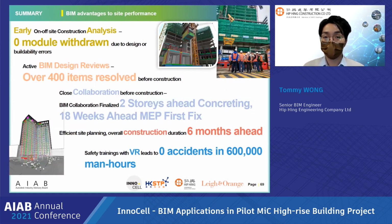Here are some of the achievements that we have met. I think the ones worth mentioning are that our modules are 100% valid to fulfill the design and installation requirements. And BIM coordination can be settled 2 stories before the concrete casting. We also achieved 0 accidents through the whole construction period, and we can catch up with the construction schedule despite the challenges spawned by the pandemic. And one more achievement to add: we were awarded by Autodesk last year. Thank you, Autodesk.